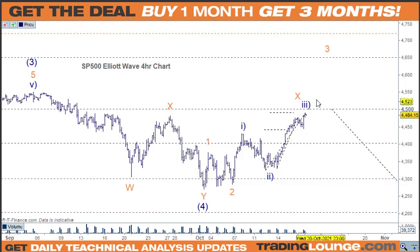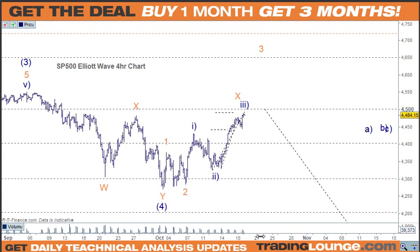So this is the point where we have to be careful. This is where the market can turn down on this leg, finishing this leg. So what we need to see is, once this leg finishes, we need to see and confirm that we've got some type of corrective pattern. That's what we need to confirm.